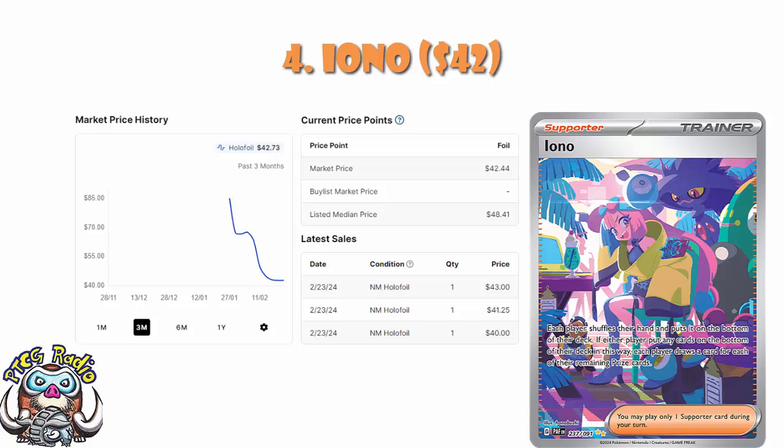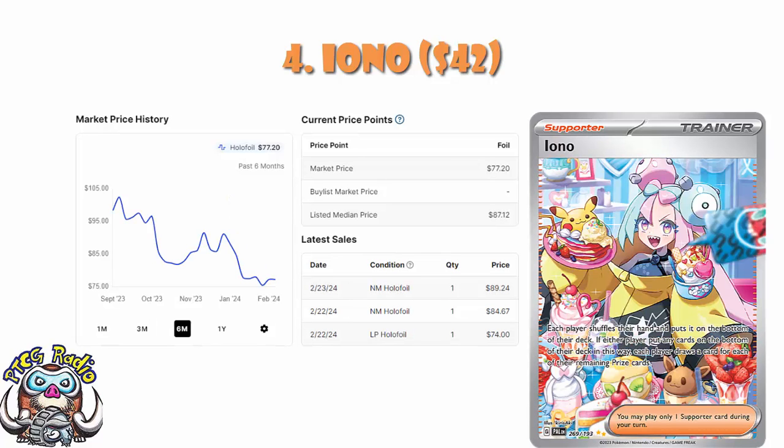If we look at the other INO, the one from Paldean Evolved rather than Paldean Fates, we see a similar kind of thing. Now, it's still significantly more expensive, but there is a massive plummeting in value, basically as soon as we figured out there was going to be a new one coming. Now, it's still rocking like a $75 card, don't get me wrong, but this is still so much better than it was initially when it was well over $100.